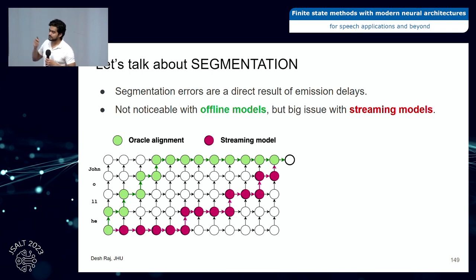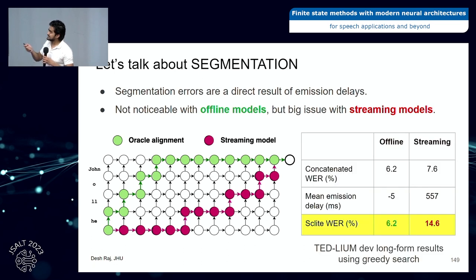So if you think about the lattice that we are training with, the problem is that suppose the oracle alignment is the one shown on the left, we are not really penalizing the model, even if it uses the alignment that's shown with the red lattice or red nodes. And this leads to some problems, which you can see here.